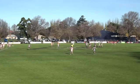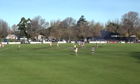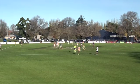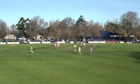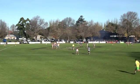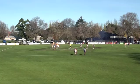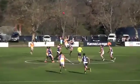Pretty static first 4 minutes of this opening term. But unfortunately for Ballarat, it's been dominated by the Bendigo side. Yeah, they've controlled possession so far and hit up targets too early on, which will give them a boost of confidence as we're back underway in the middle.